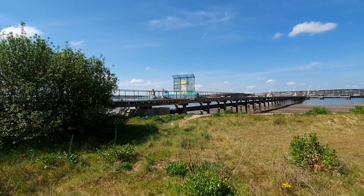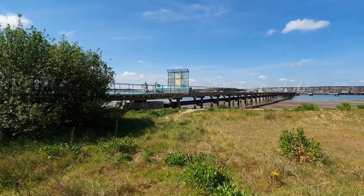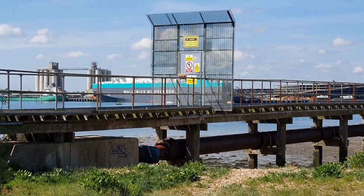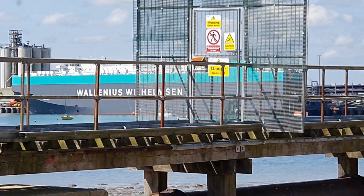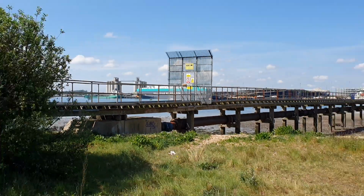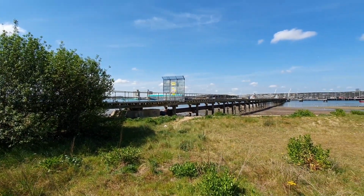So yeah, Wallenius Wilhelmsen, good name, Viking ancestry. Don't know what's on there, just a massive floating box, could be anything inside. Transit vans possibly.